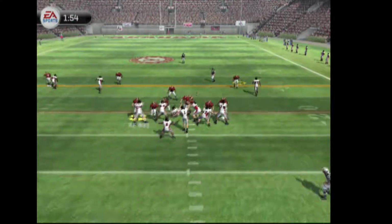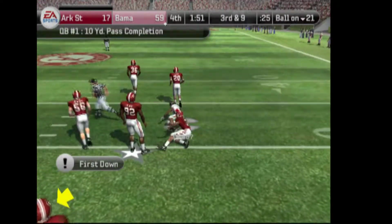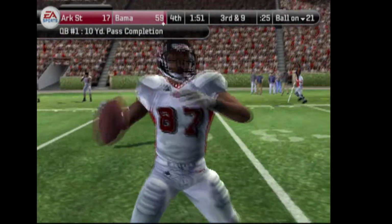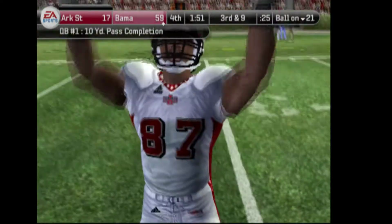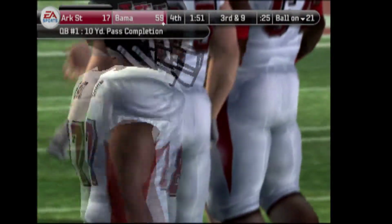Looks to pass. Throws it to the outside. Brought down in the open field. I like that play call. Anytime you can get a first down on third and long, it keeps your defense off the field and gives you an opportunity to get more points. This worked to perfection, and I wouldn't be surprised if we saw this play again later in the game.